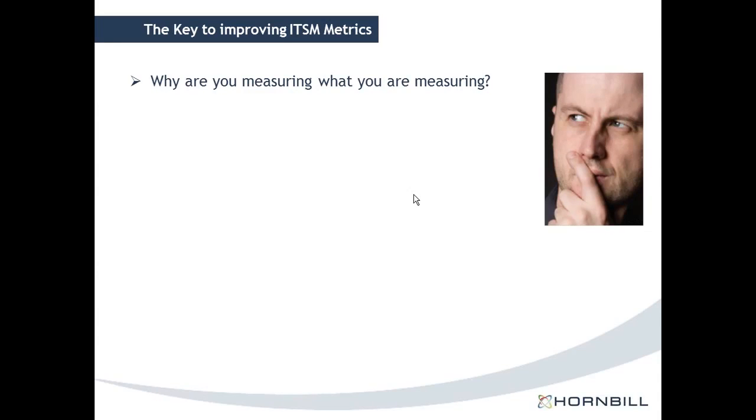Now, let's talk about some ways that we can improve the matrices that we use. So one of the first things that we really truly need to ask ourselves is, why are you measuring what you are measuring? Okay. What is it? Does it tell a story? What is the purpose of that particular metric or the matrices that you measure?